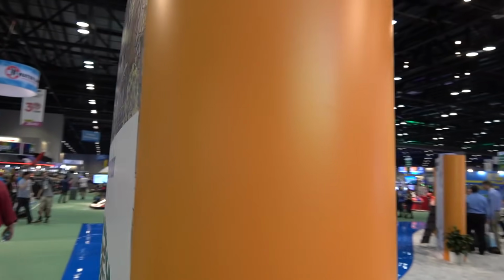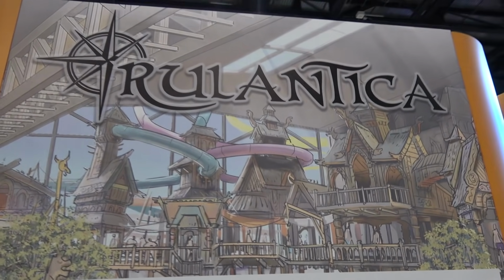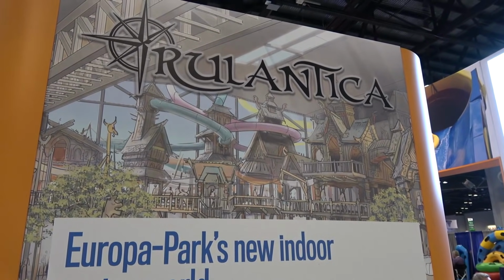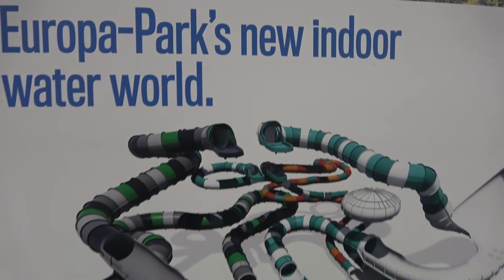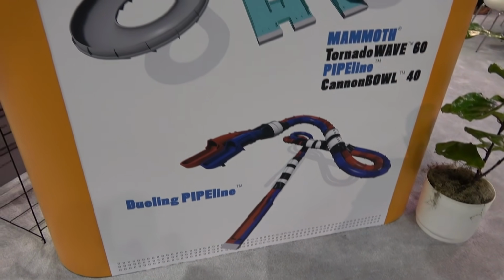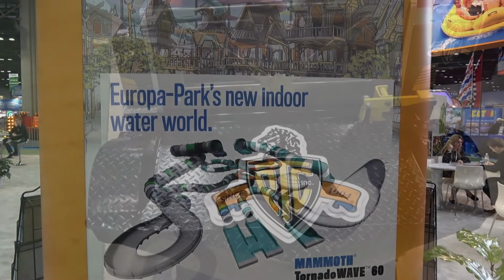Really nice booth this, one of my favourites out here. As we make our way around the corner, we can find information about Rulantica, the new water park opening very, very soon at Europa Park in Germany. Here we go, yeah, I'm really looking forward to experiencing Rulantica at some point, and ProSlide have done all of their different water rides in action there. Various different slides and so much more.